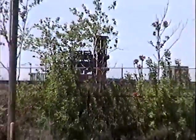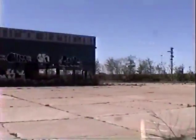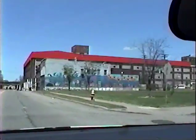Here, well, was I showing that? They were doing some work there. That was, yeah, the CSX yard, but a graffiti artist. I like those colored windows.